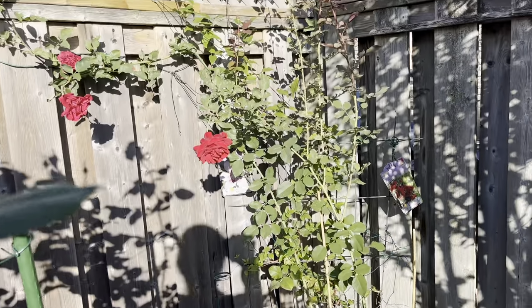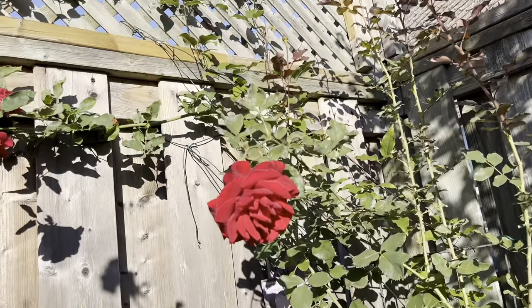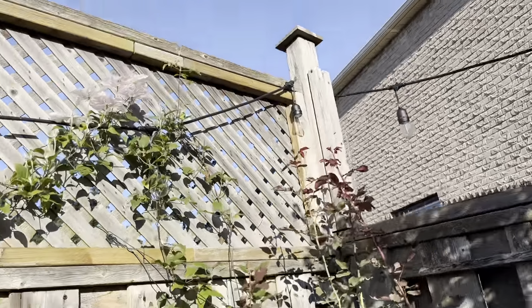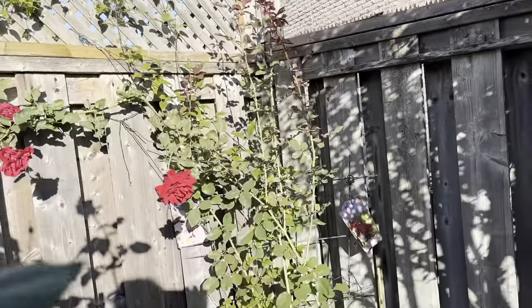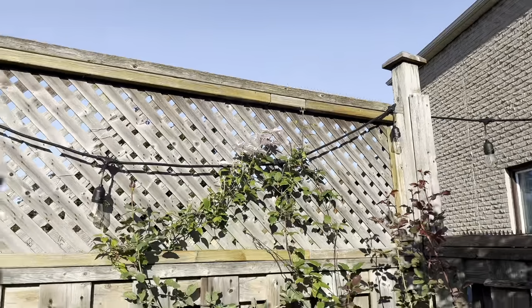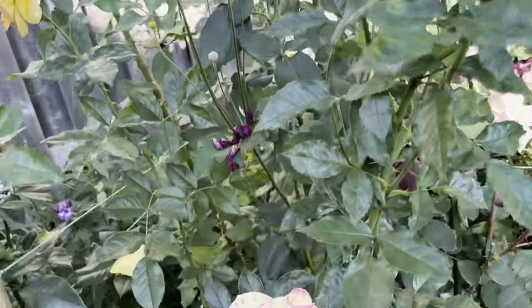And then I have a climbing rose back here. Blaze is a red one. She has not produced a lot of blooms, but she's doing okay. She's climbing well, so I'm happy with her progress. And there's some climbers there, but you can hardly see it from here.